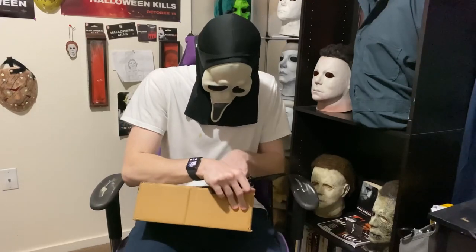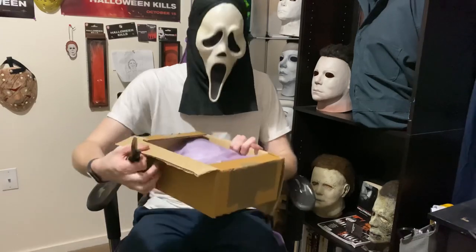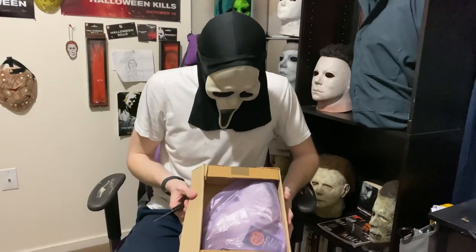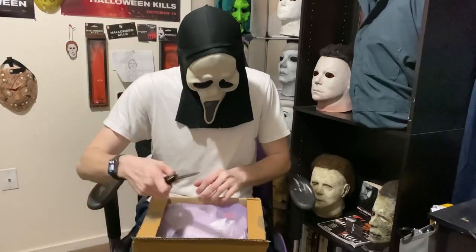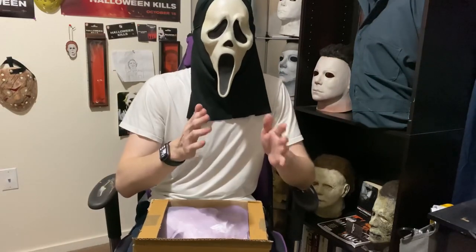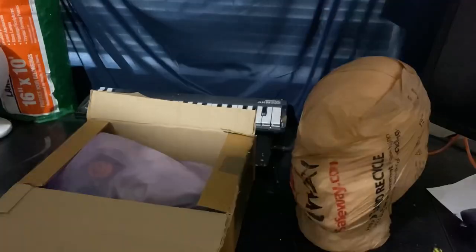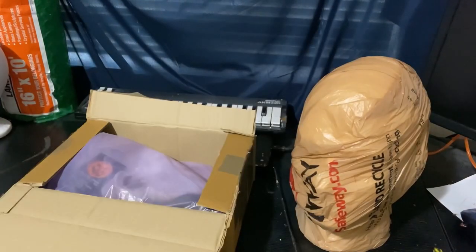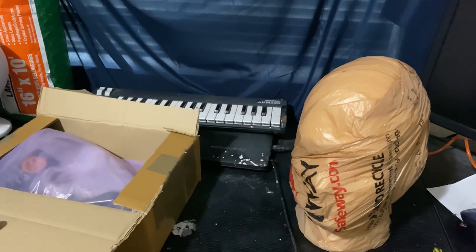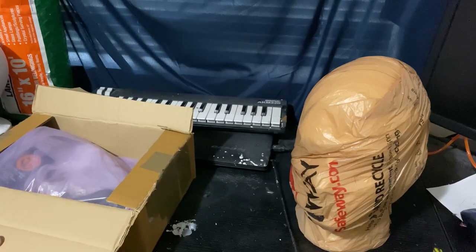Try not to show my address. Ah, I see it. I'll show you what I see. Woo! That is a beauty. Alright, I'm going to take my mask off so I can get a very good look at the detail. Now, don't mind this area, because this is used for painting some of my masks. You can tell, right here is paint with liquid latex, and it is a bitch to clean up.